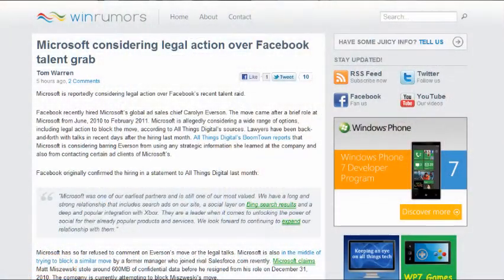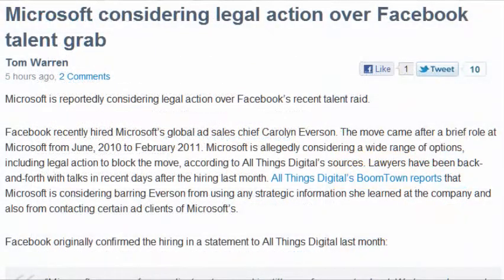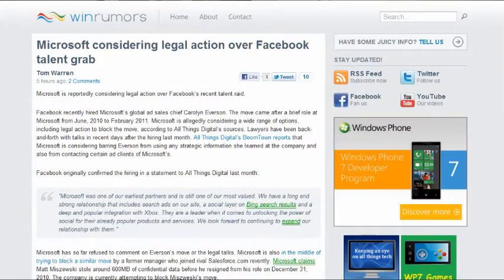There are a couple of legal stories regarding Microsoft up today. The first one is that Microsoft is apparently considering legal action over Facebook grabbing their head of ad sales, Carolyn Everson. Yeah, this is an interesting one. Basically, it's the same sort of deal as that Mazowski guy who went to Salesforce.com.